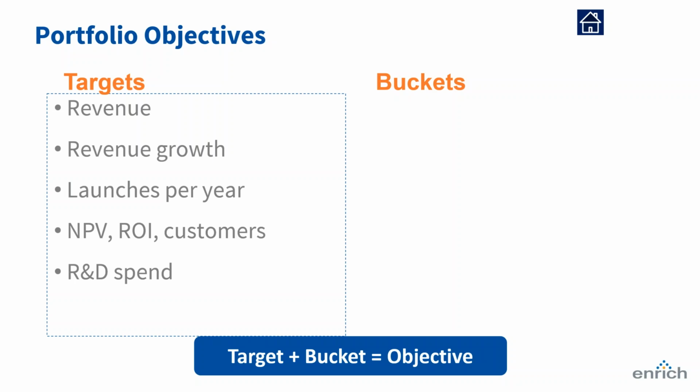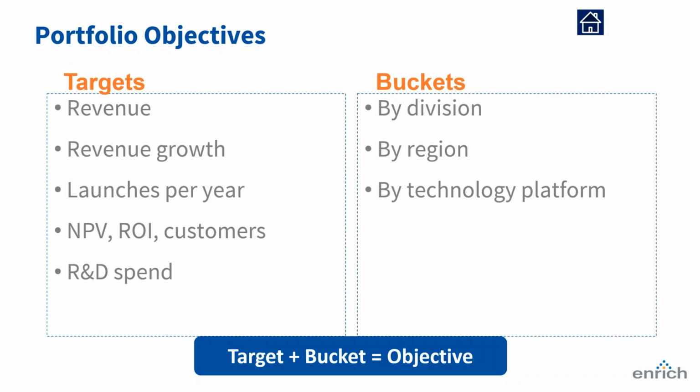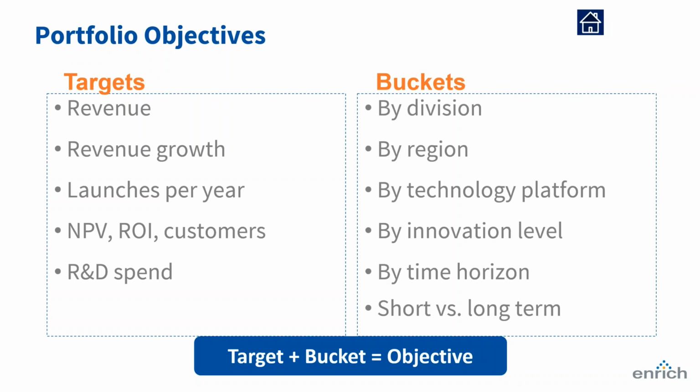that in a vacuum isn't enough. We want to think about where those things are occurring. So is the revenue by division, and is there an allocation of how much revenue we hope to accrue within each division or each region, or the launches are by technology platform, the R&D spend is by innovation level, and so forth. So with a target and a bucket in mind and multiple combinations, we have a set of objectives.